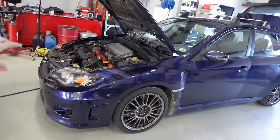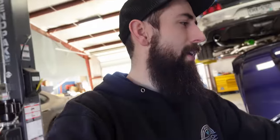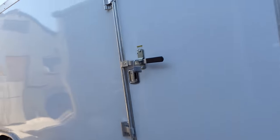Eric has been detailing this STI today and doing a full carpet out refresh, which is in my opinion the best way if you ever buy a used car. Especially like this one, it had some stuff in the back seat from the kids. And we have some surprises that we found under the seat, which I wasn't too stoked about. But again, that's why we get this thing all detailed. So I'm gonna get some of the things out of here.